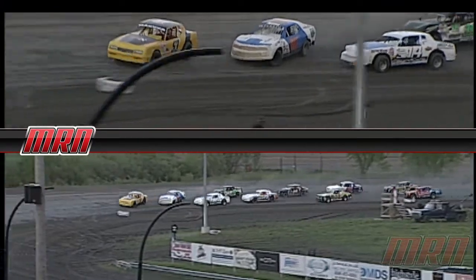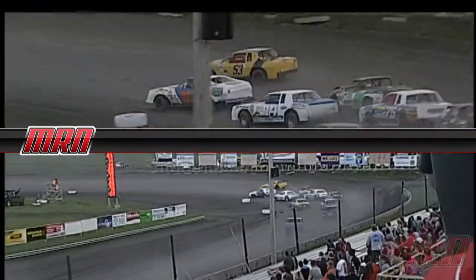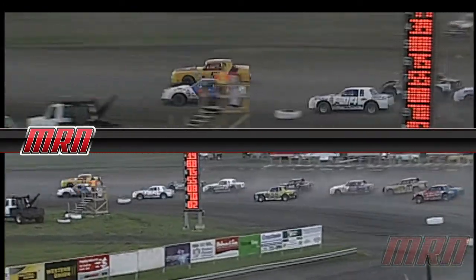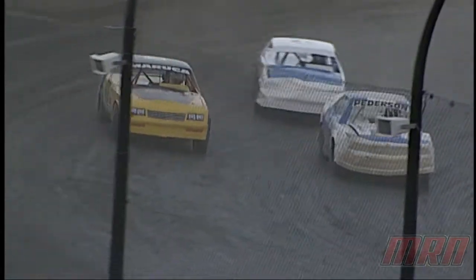The number 14 car, Peter Letkeman, having a little problems on the backstretch. Seems like he was wobbling a little bit there. Having problem holding control. Tunis slips into 3rd spot. The number 80 of Jesse Peterson still in 2nd. He's fighting with Maruka for 1st. And we've got a couple of cars having problems on turn number 2, and they're just riding the track. Maruka, Peterson fighting for 1st spot.